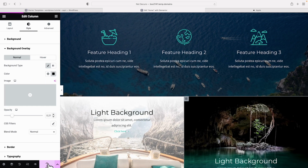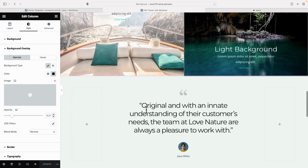Let's go ahead and click on Update. Good practice, just always do that. Make sure we're saving our work. Okay, so let's move on down.